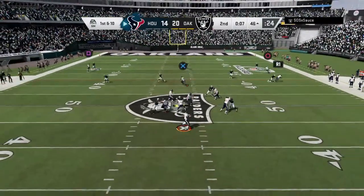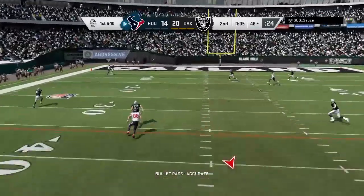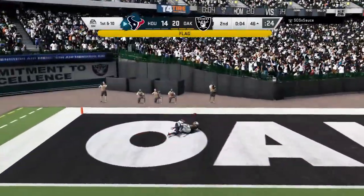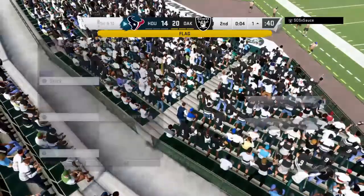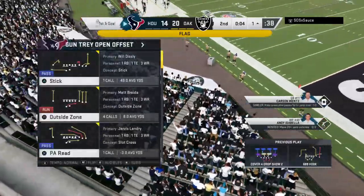Wentz now on first down. He's going to take a shot at the end zone. Why not? And that's going to wind up incomplete. However, we do have a flag down. Let's check in with our referee.